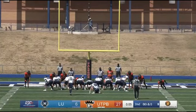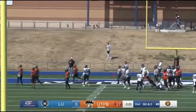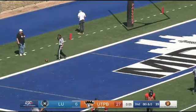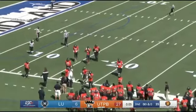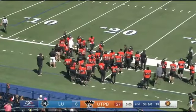So just 5 ticks left from Jason's camera. We'll look at the extra point. Got blocked, and it will go away no good. So 5 seconds left. That's just enough time for Kobe to return the kick, huh? So our score with 5 seconds to play in the first half: it is our Falcons 27 and the Blue Tigers 6.